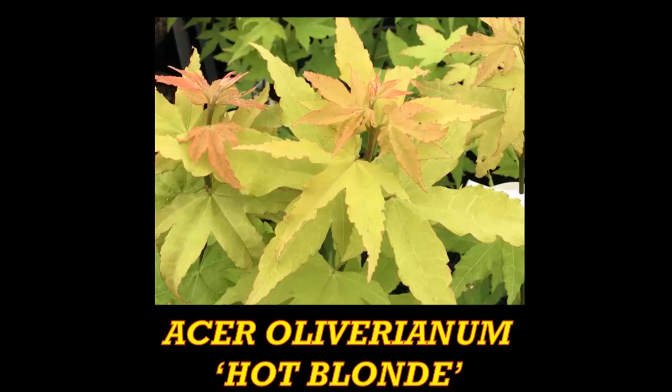But we do a lot of selecting in Acer oliverianum. We love the species because it looks just like a Japanese maple. This is a Chinese maple, so it's in section Palmata. It's a closely related cousin to the Japanese maple. And for most people, they're gonna look at that and go, looks like a Japanese maple to me. But the Acer oliverianum is a little bit more heat tolerant, so we can push zones a little bit further with this. So by making newer selections in some of these other species, this grafts onto the same understock that we graft all of our Japanese maples on.